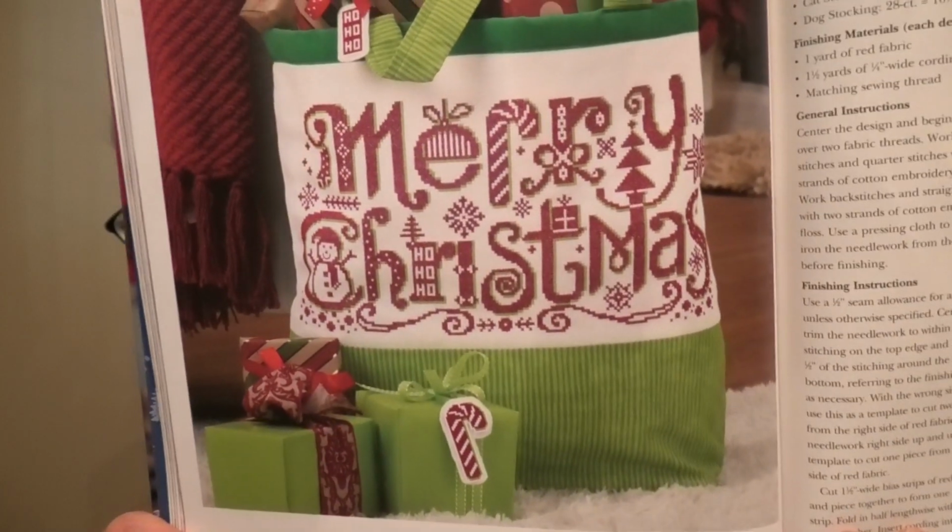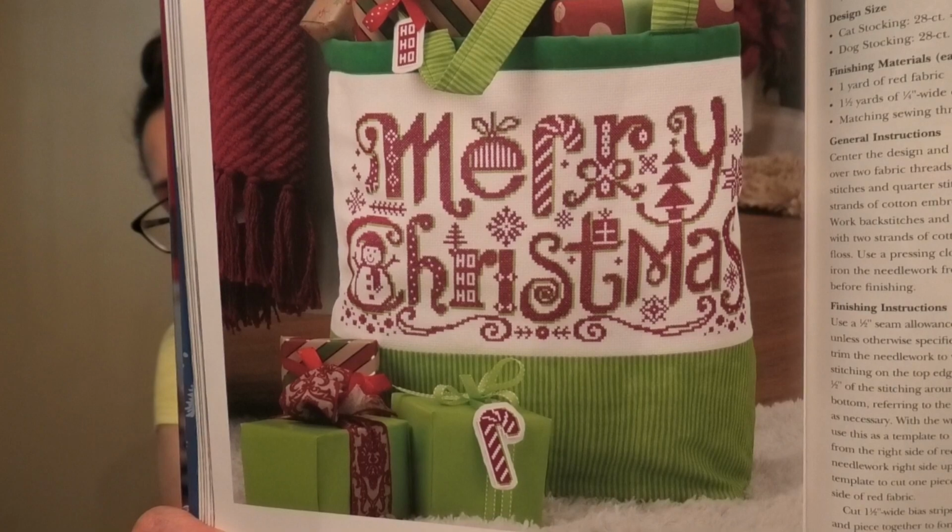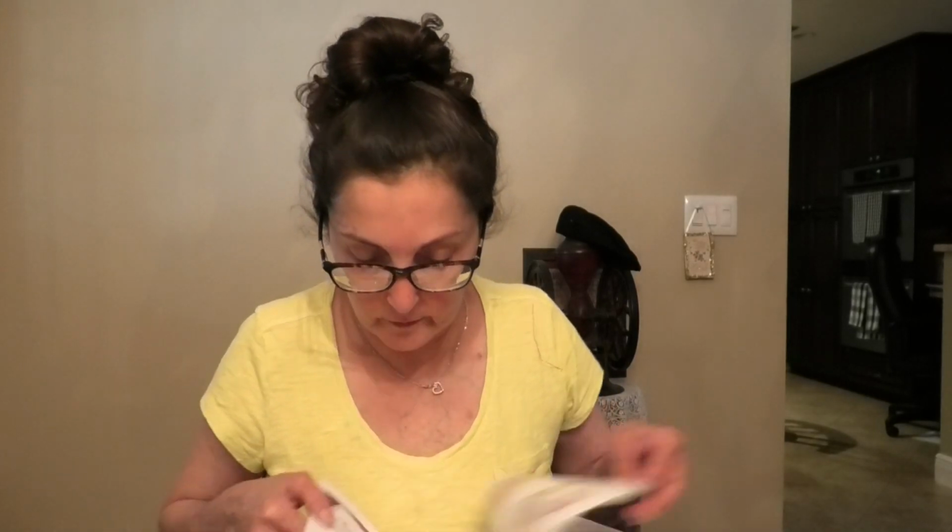This is by Ursula Michael, some sort of Merry Christmas. I think that's cute, especially with the candy canes and making the R's. I really like that one. Okay, is that it? This might be it. Is there anything else? No, there's another section. I mean, these are nice books.